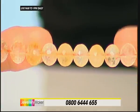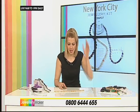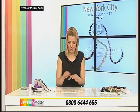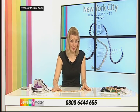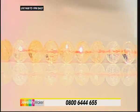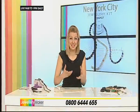So pleased it's faceted. Now, if you do want to do a bit of price research on this, you can go on our web. We've done this because what we have in stock right now is limited. What we have for 11 mil, so one mil bigger than this, is $14.95. So for one strand alone, you could be looking at about £15 for just one strand like this. And I can really understand the pricing on that, because of the quality of the colour. And of course, we have to remember this is faceted.